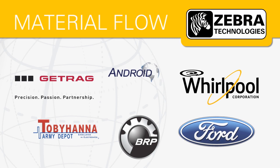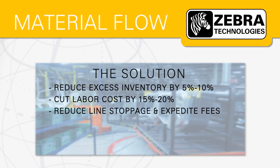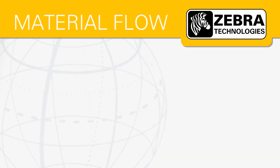ZBRA replenishment software is today used by leading automotive manufacturers, industrial manufacturers, and Tier 1 manufacturers to drive lean and continuous improvement initiatives. Reduce excess inventory by 5 to 10%. Cut labor costs by 15 to 20%. Reduce line stoppages and expedite fees. Increase asset utilization by 5 to 10%. Detailed KPI analysis data. Demand and fulfillment information communicated bidirectionally outside the production plant.